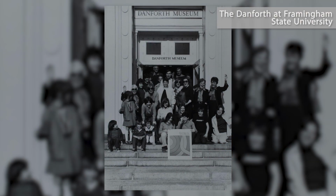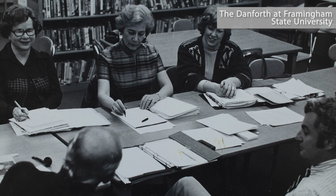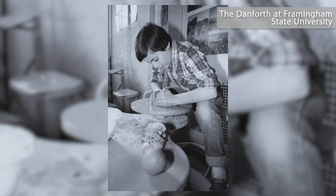Back then, the only nearby art museums were in Boston or Worcester, so a small group of Framingham artists made it their mission to change that. They wanted to provide local residents of all ages with the opportunity to make and learn about art.